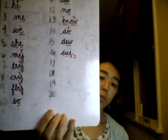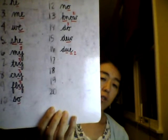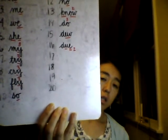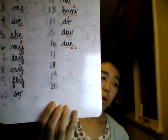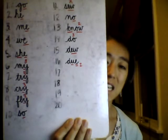And the last due is a silent E. You would be saying you at the end of a syllable, but English words do not end in U, so we need a silent E. V-U rule 2. Spell due, as in my library books are due, D-U-E. Please make sure you write and mark due in your notebook.